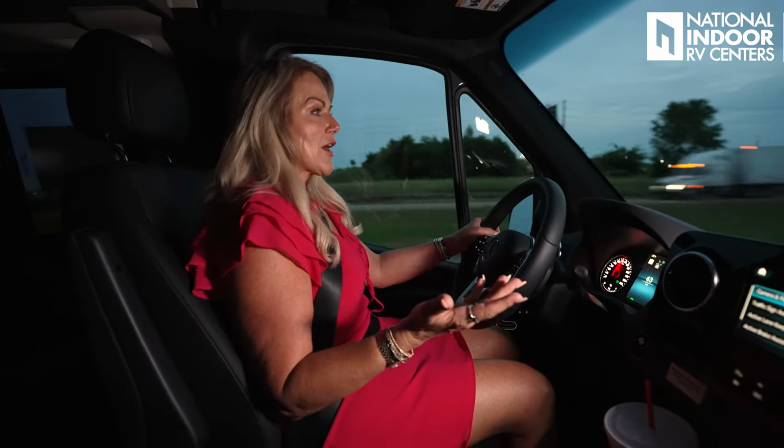So the great things about RVing is obviously this will take you so many places. You can see so many different things and you get to sleep in your own bed. You cook your own meals or you can go out. You have that option. You don't have to pack a suitcase. I love that option. And then you've got all these safety features built into this chassis.